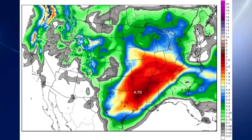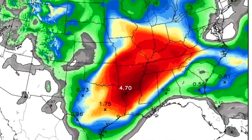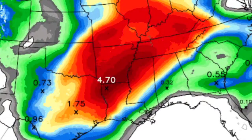QPF-wise, we're looking at a good deal of rain over the next 5 days over the lower Mississippi River Valley, thanks in part to the tapping into Pacific moisture once again. You can see that the maximum over northern Louisiana and southern Arkansas in the order of 4 3/4 inches there. We have quite a gradient across Alabama with about 1/3 of an inch in the southeast part, whereas around 2 to 2.5 inches in the northwest part. So quite a gradient there.